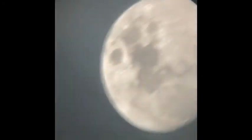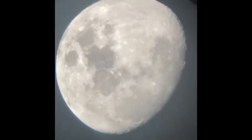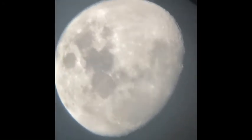Okay, there's the moon, because everybody likes the moon. I think it looks pretty neat. Now it's on pretty good focus with Mars. Mars is really neat. Okay, I'm going to get my phone off of here. There we go. I'm trying to focus it really quick. My phone does not like to focus after that.